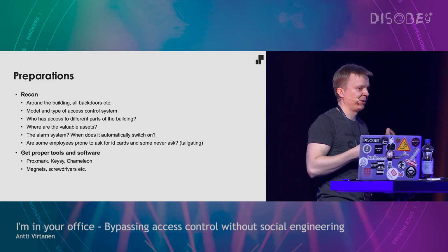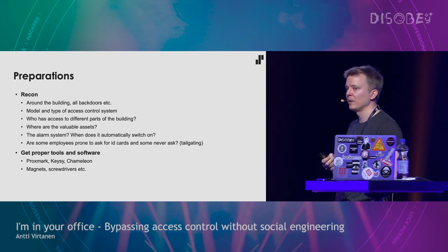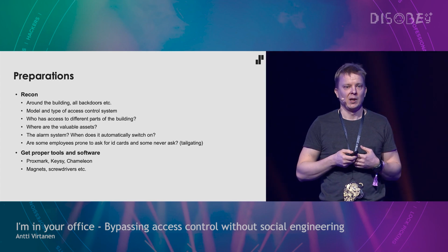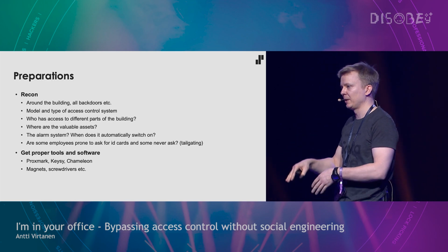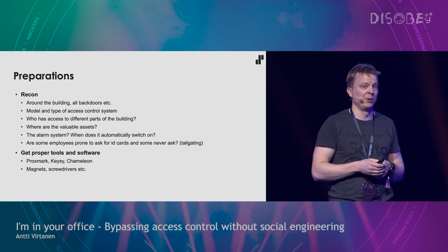Find out the model and the type of the access control system. Check out what kind of locks they have. And who has access to different parts of the building, and so on. This is active recon, but if you are just walking around the building and looking at things, it's unlikely that you will get into any kind of trouble doing this part.